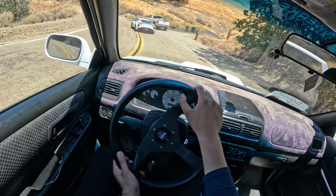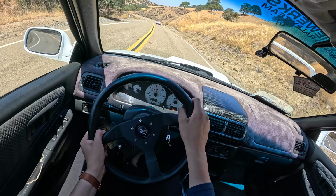I guess I needed a proper mid-engine rear-wheel drive sports car to get that truck driver to move out of the way for us. I don't think he was willing to for this 2.5RS.